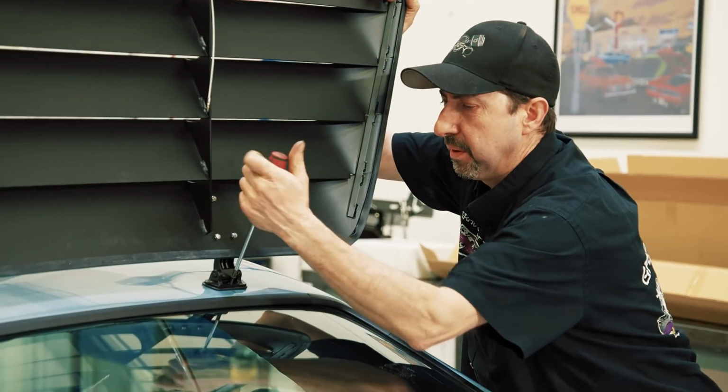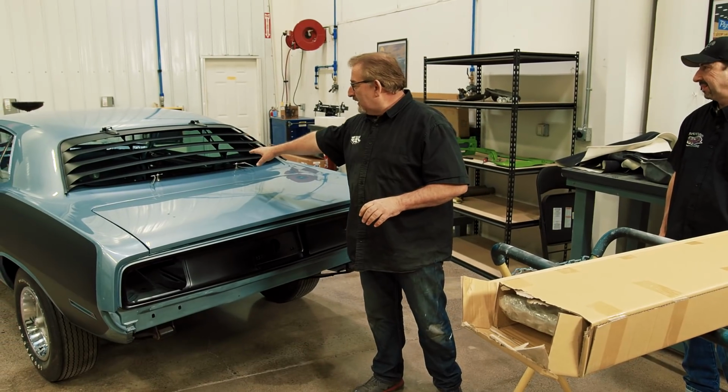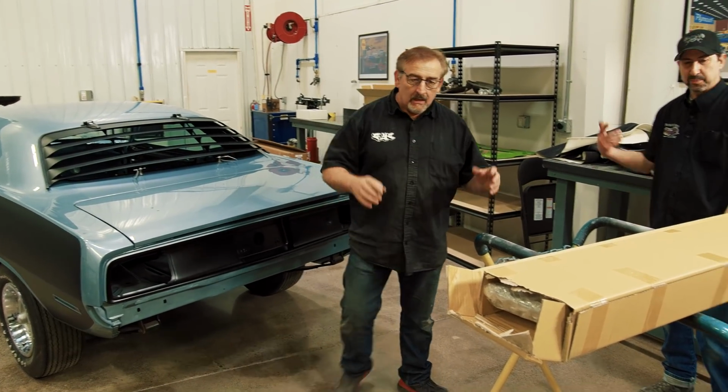Yep. We've got our rear louvers on. Everything's buttoned down, fitting the way it's supposed to. They look awesome. Oh, it's beautiful. We're gonna put our Dale CUDA rear spoiler on.